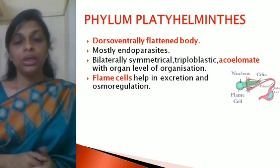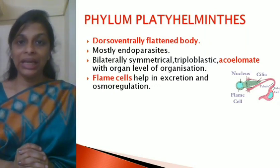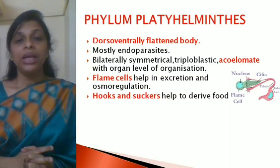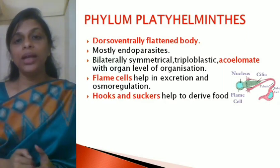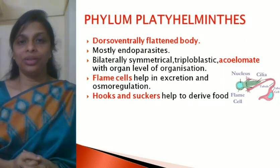You may get a question: name the phylum in which flame cells are found. Your answer will be phylum Platyhelminthes. Hope it's clear? Right. Now, another important feature is that the worms which come under this phylum have specialized structures to derive the food. Right?